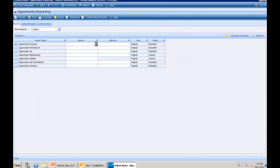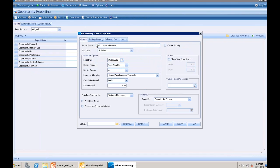In the options, we could set up the different options and columns and such that we will actually want to see on that report, and based on the report, the options that you see here may change. So maybe I want to summarize a little bit of the opportunity detail, as well as print final totals for all of the opportunities that I have on my report.